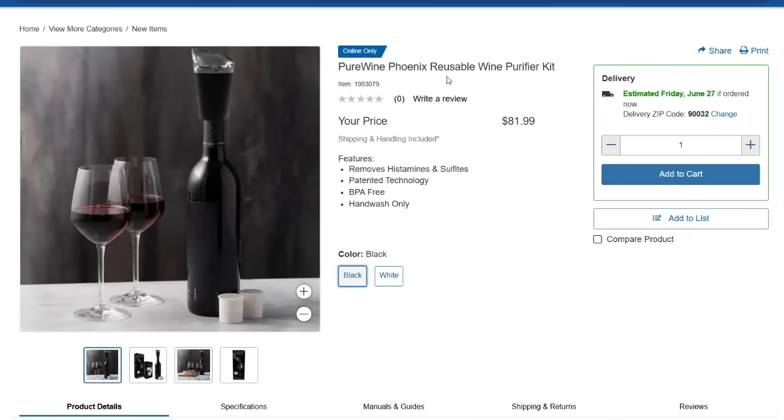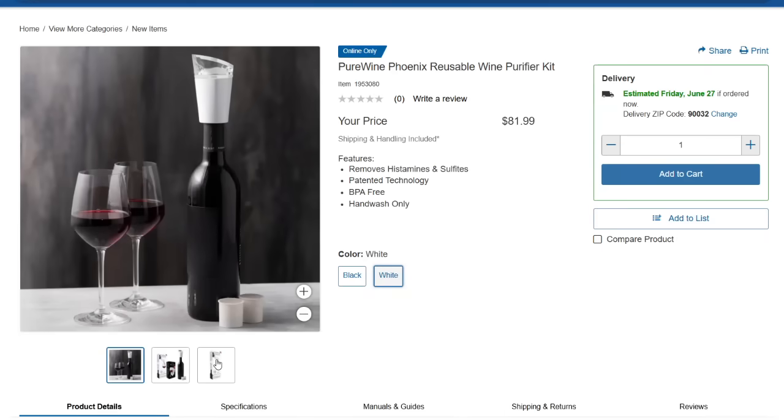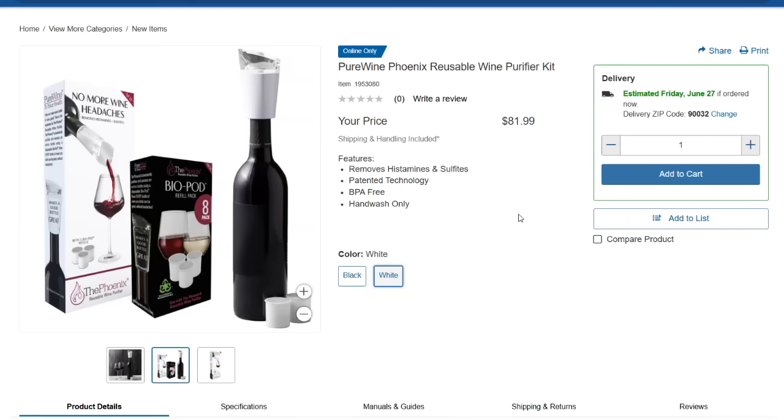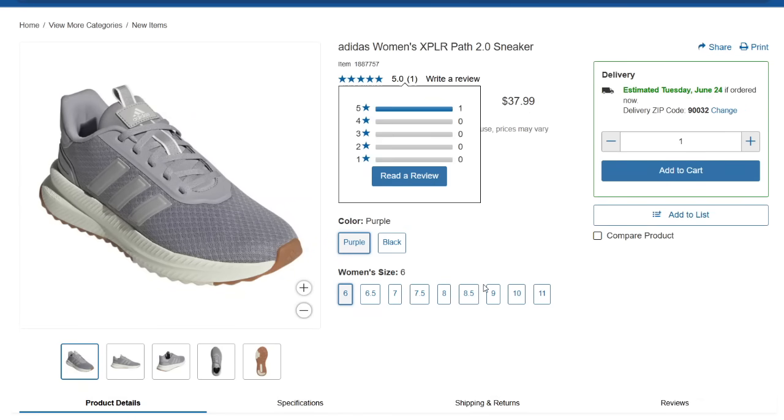The Pure Wine Phoenix Reusable Wine Purifier Kit, $82 for this one. Could make a great gift. They have it in black, and then they also have it in white. It's BPA free, and it removes histamines and sulfates. Again, $82.